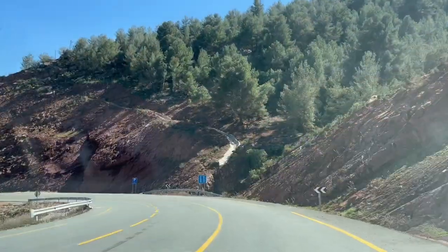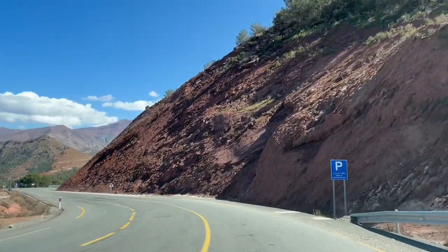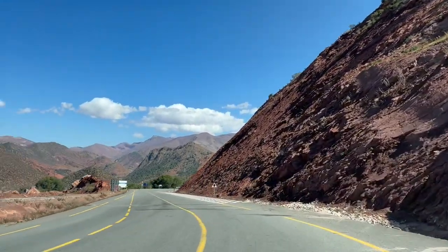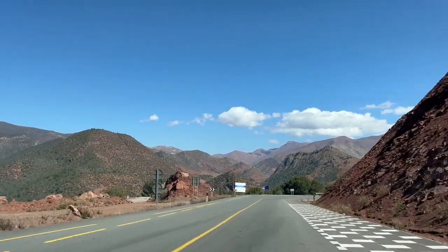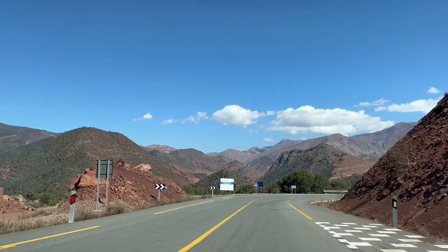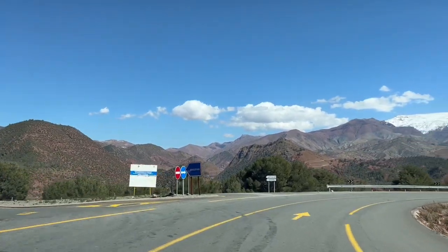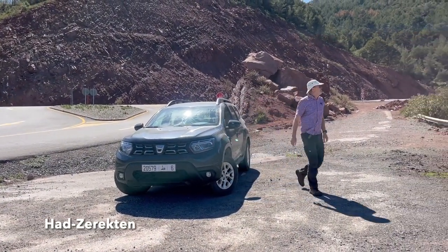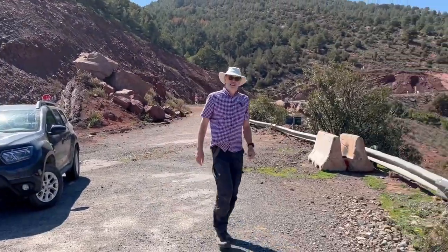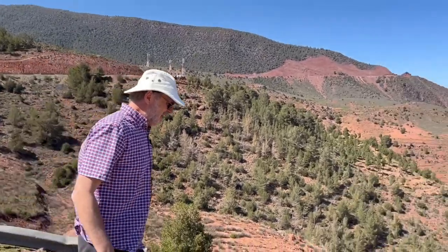Well, let's continue on up the road and the crest of the High Atlas range. This road traverses the entire range, crossing the watershed at the Tichka Pass. But that's for later. It's a world of red rocks.